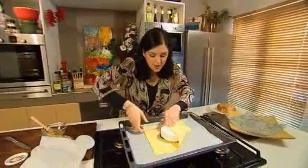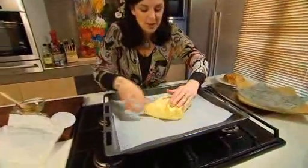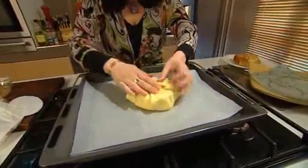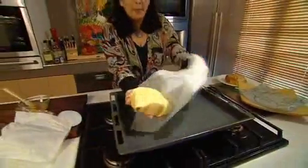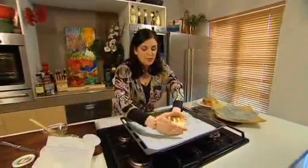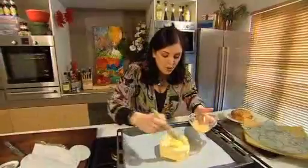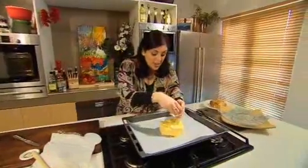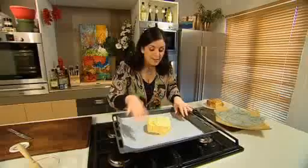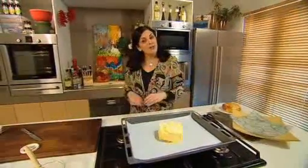So bring in the edges. Again, I'm taking care not to stretch the pastry too much, just to enclose it. And now a little flip. I'm just going to gently pat it so it's nice and round. Some more egg wash on top. Sprinkle on some flaked almonds on the top. That's now going into the oven at 200 degrees Celsius for about 25 to 30 minutes.